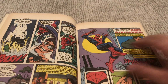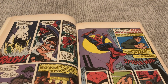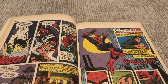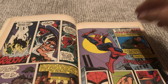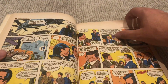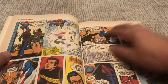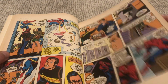Now, I love this art. This is very classic 70s style art, which I think there was just a flair in the 70s that just, the images popped a little more than the 60s. They didn't overdo the dialogue like a lot of the 60s stuff. And it made for a lot of fun here. So Lex Luthor and Dr. Octopus team up after respectively getting beat down, and Peter and Clark Kent meet.